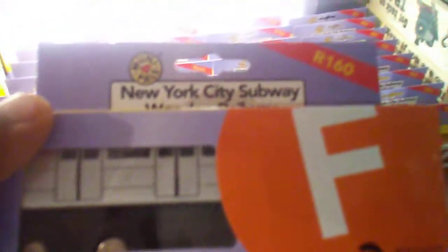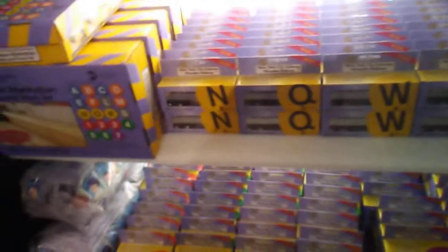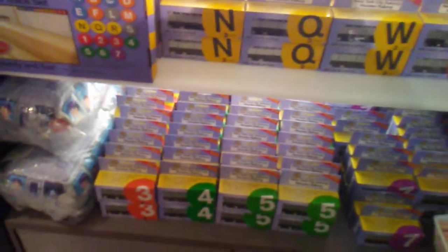I've seen this, but this is too much money. I only have $20, and that's like 4 times that. Yeah, notice the wheels on the F train over there. Notice the wheels on the F train I have right now. So they have a lot of trains that are out of stock right now.